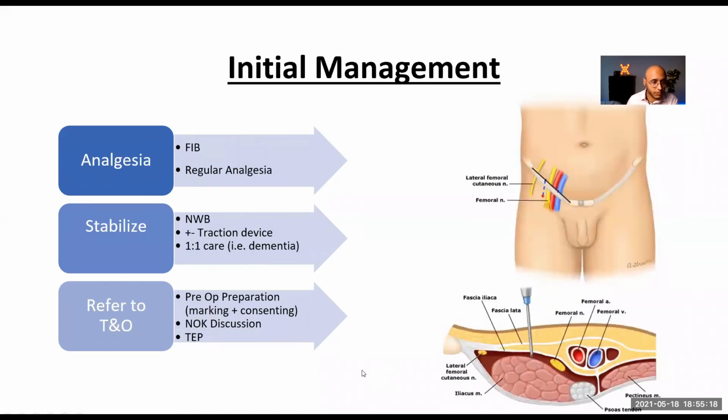As part of the acute management, analgesia is a very important part of the ED management. It should be provided in ED as soon as possible. It makes it easy to examine the patient, but it's also providing exactly what you need to control the pain in the long term. FIB block means fascia iliaca block, which is an injection, a procedure that takes 10 seconds. It might be used with the aid of ultrasound, but you can do it without still.